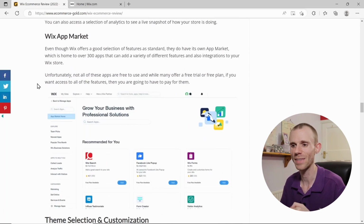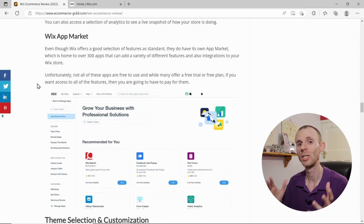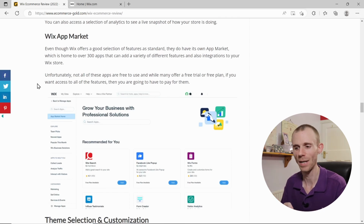And they also have their own app marketplace, which if you're going to be integrating with third-party platforms or there are additional features you need on your Wix store, you're probably going to need to go into. There is a good selection of apps with over 300 that you can choose from, and apps are being added all the time, adding different features and functionality.